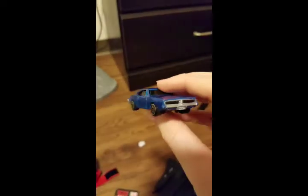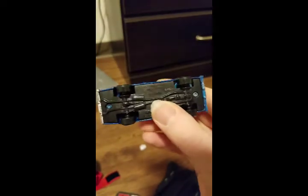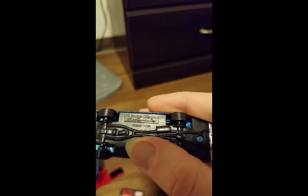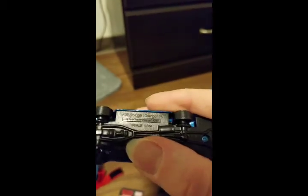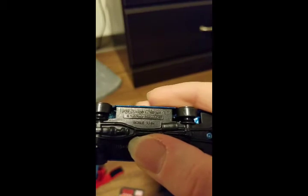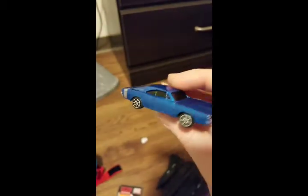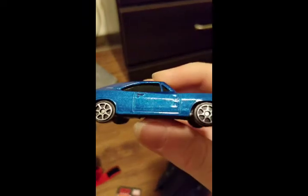Obviously, this is not a car. Look at this bad boy. Pure muscle. What is it? It's a Dodge Charger. Oh, yeah. 1969 Dodge. I like the metallic color of it.